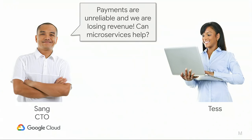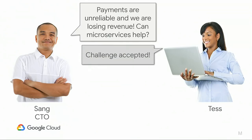Because Sang comes to Beth and says, look, we are really having a problem with payments. Payments are just not working. We're losing revenue right and left. Could you sprinkle some microservice magic on payments and make them work? What will Beth say here? Yes, of course. Let's do it. This is a great way of getting more microservices into the company.